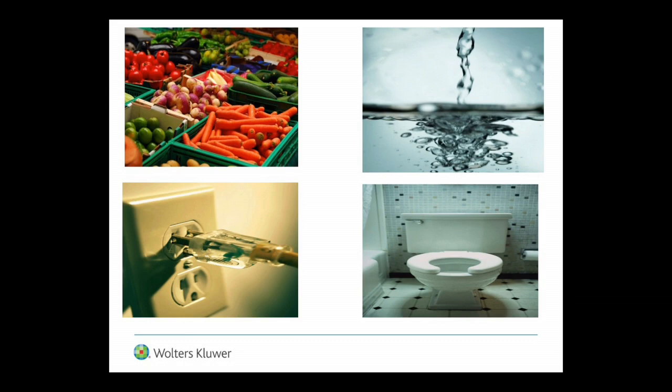So when I go around the world talking to different countries about evidence-based practice, now you go to the developing countries, and what they're really interested in is having a good food source, having clean water, having electricity, having good sanitation. Because if you don't have these things, you end up with dysentery. You end up with a lot of other disease states. So these are the things that people are really concerned about in those developing countries.